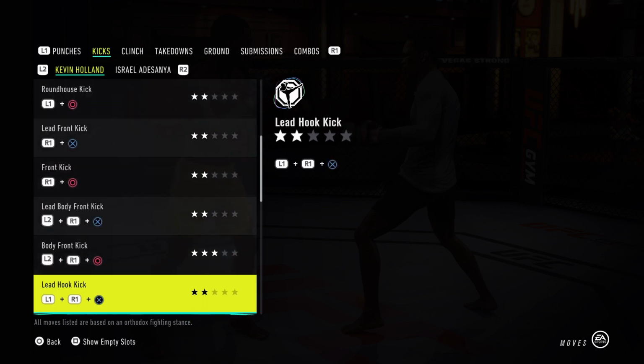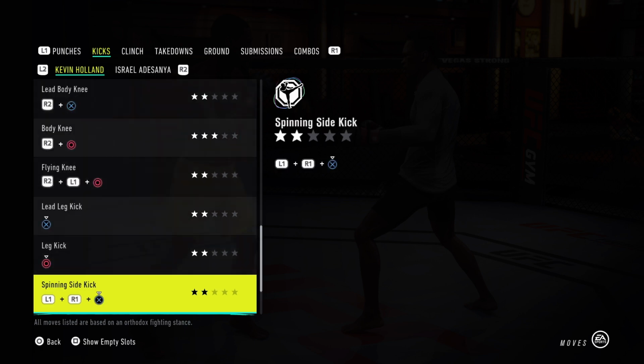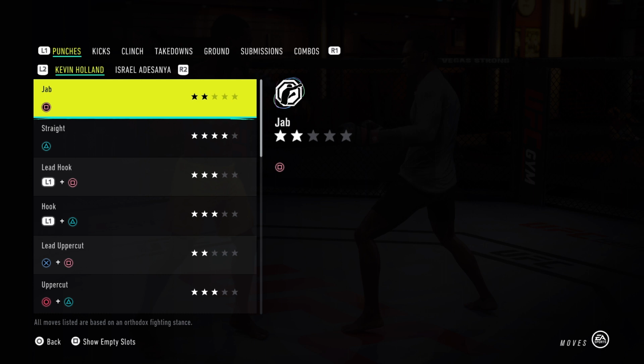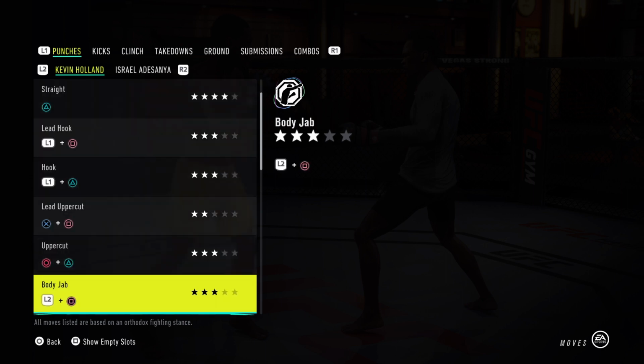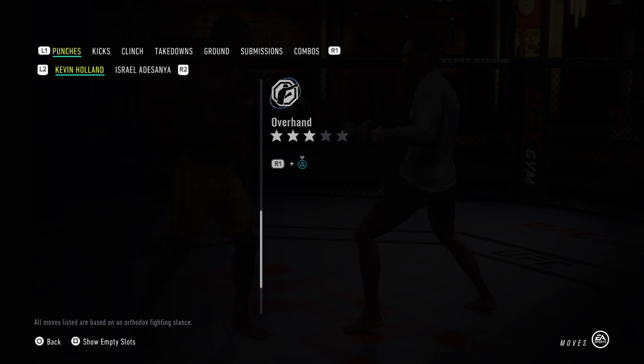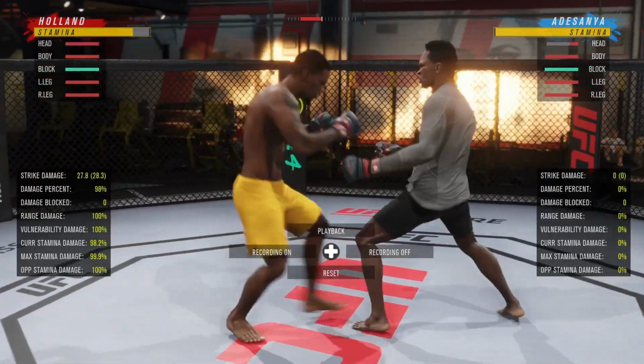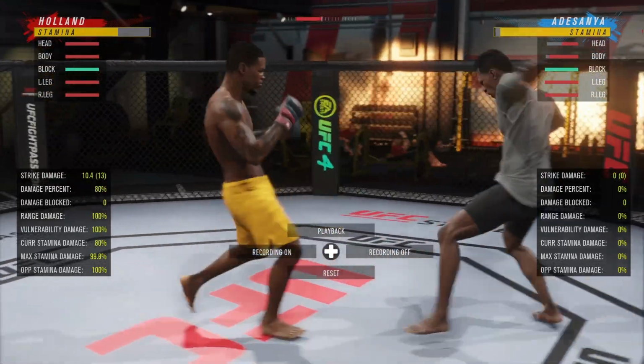It's kicks, body knee, spinning side kick, spinning heel kick, double flying knee. He's just a dynamic striker, man. He has a lot of length, a lot of speed, a lot of power, and he might be a good counter to Israel. Pretty long, as you can see.